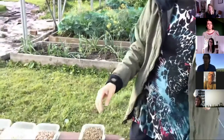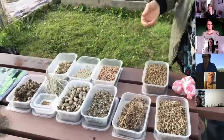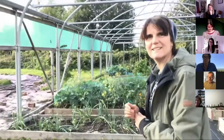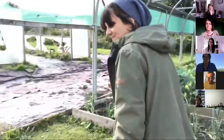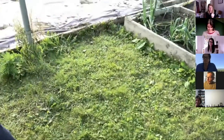And if you're concerned, you can always sow them a bit more thickly, but it's worth trying them first. Okay, so we'll just have a look at a couple of things that are really easy to harvest. I'll take my calendula.